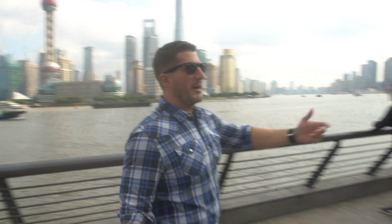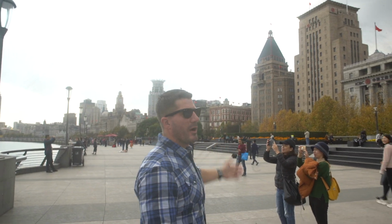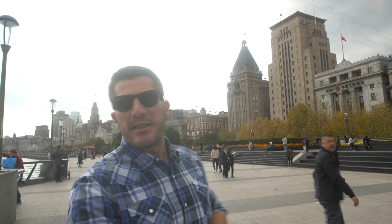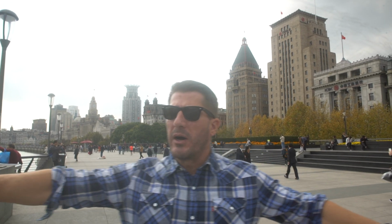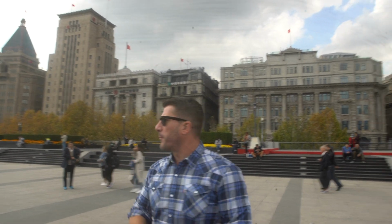As we walk down the Bund, we can see all these old buildings. And these buildings were brought here in China about 100 years ago. And these were all the foreign investment banks. And when foreigners were coming over here and setting up shop and making business between the West and the East, it was pushed back. And this is why this area is called the Bund. And as you can see, all these buildings are still in their original structure and they'll never be tampered with.